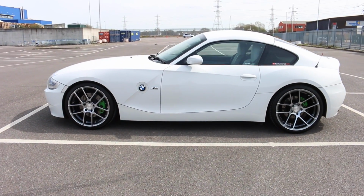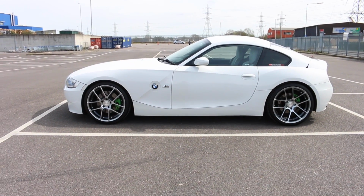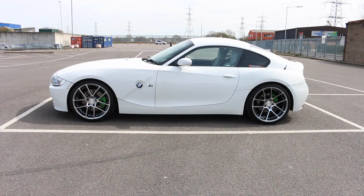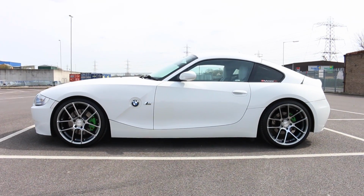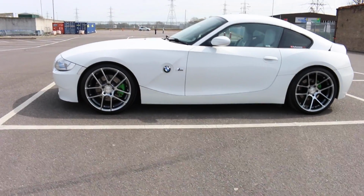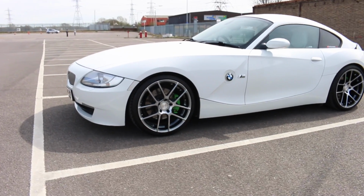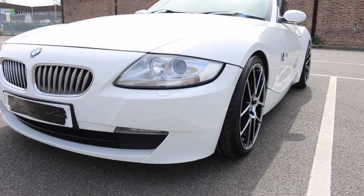So we're starting from the side, and as you can see, the bonnet is very long. The engine itself is quite big, as I'll show you later, but it has a very sporty look to it. The front headlights are different to the earlier models. I believe this changed from 2006 onwards.